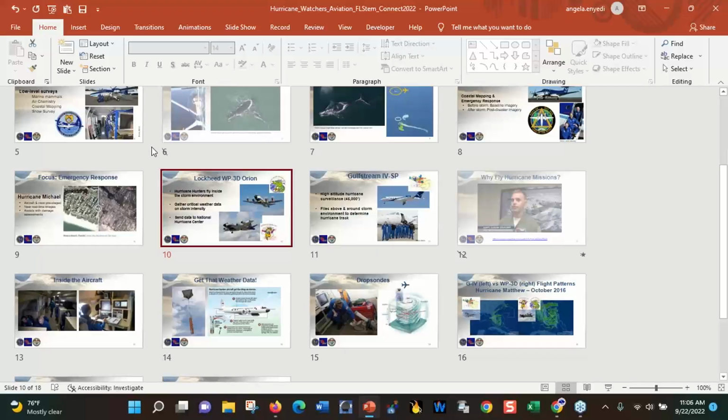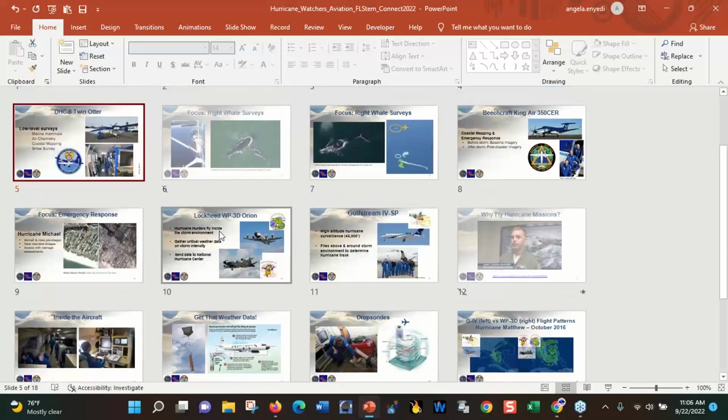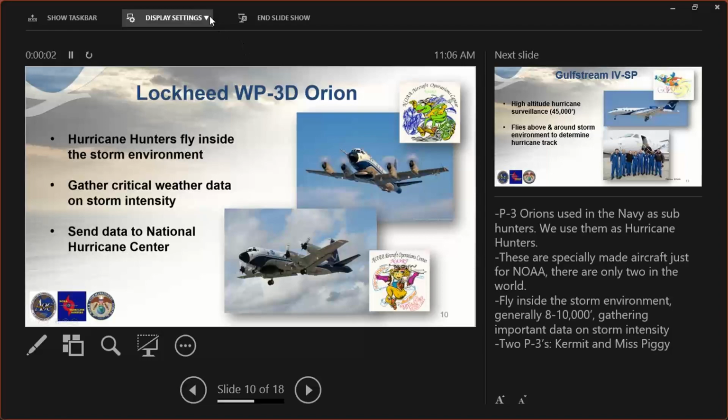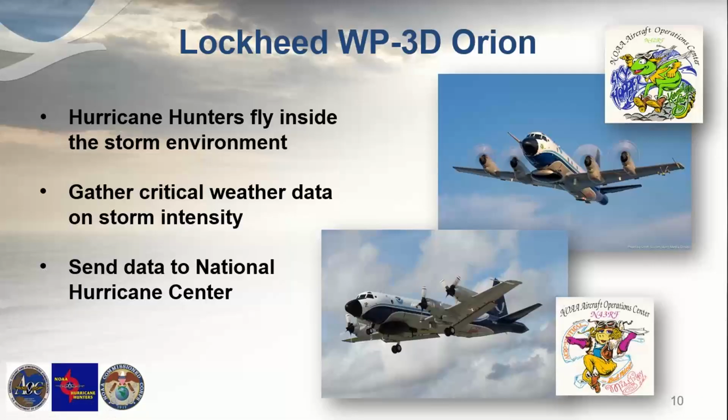All right, so now with that really great introduction video, we are going to talk a little bit more in detail about the NOAA hurricane hunters. In one second here, I'm going to switch my screen. All right, so the video we just saw talked about the military unit for the hurricane hunters. Well, the National Weather Service also has an airplane unit to help interrogate these storms.